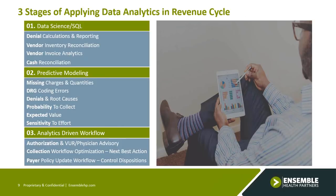Similar logic is applied to value accounts by assigning a probability to collect and a sensitivity to effort to value the account and prioritize order of follow-up of AR and denials. The primary sources are both actions taken by humans as well as the data from historical payer behaviors to model and score each account. So next, Peter will provide examples of just how analytics and workflow can be leveraged to improve revenue cycle outcomes further.